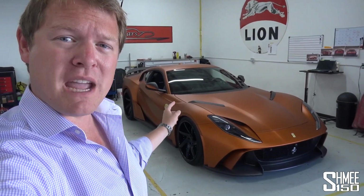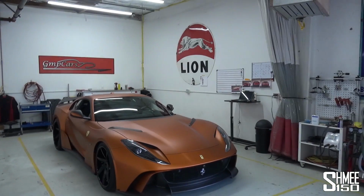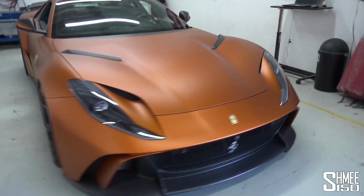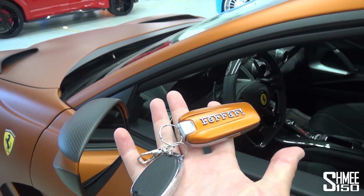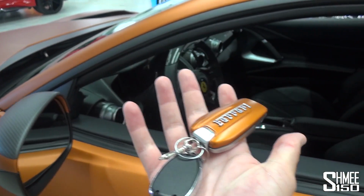And it will go to a top speed of 345 kilometers per hour. Off the top of my head, that's about 224, 225 miles per hour, which is a huge, huge number. And I tell you what else is also really, really cool. Check out this little detail here. They have also, if I take the key, painted it to match. They have painted the Ferrari key to match with the car, and obviously this is the control for the exhaust system, which we're going to be hearing very, very shortly.